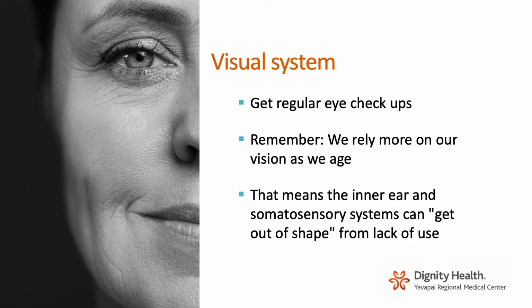Often, as our vision declines, we have to rely more on our somatosensory and our vestibular system, or our inner ear, to help improve our balance and lessen our risk of falls.